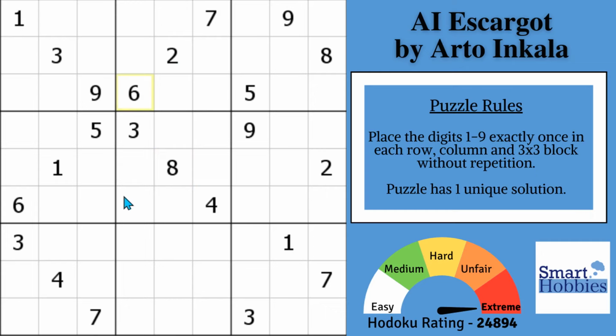In 2006, Dr. Arto Inkala, a Finnish mathematician, claimed he made the world's hardest Sudoku puzzle. I will show you step by step how to solve it. Click below if you want to give this puzzle a go. And with that, it's solving time.